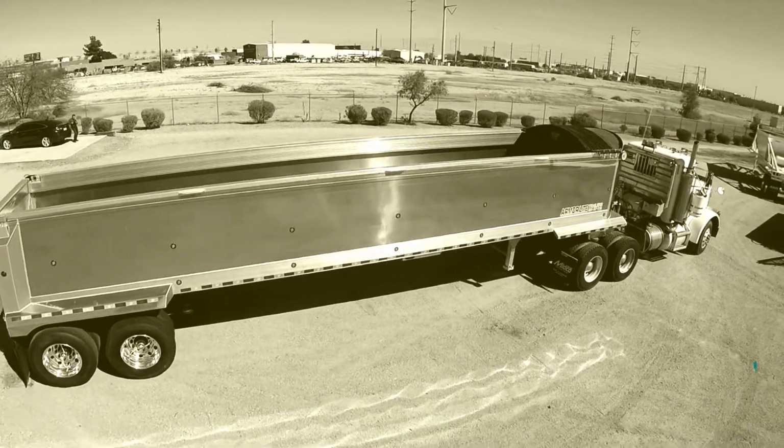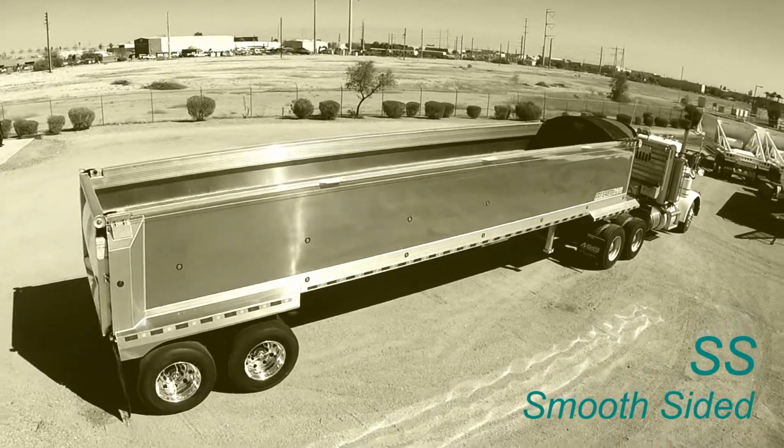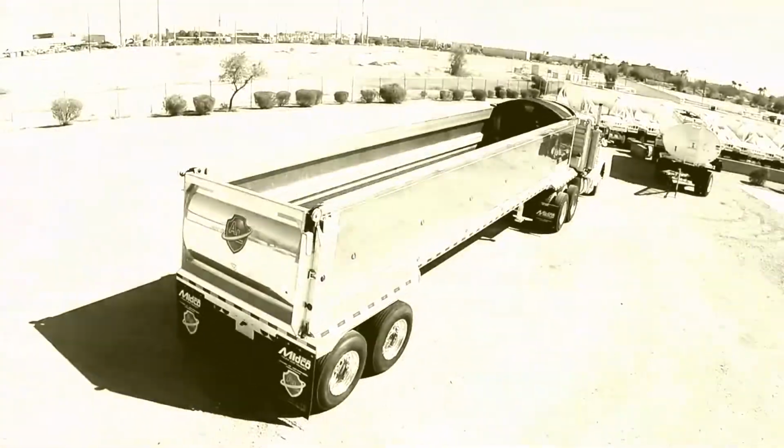Introducing the Armor Lite SS aluminum end dump trailer, available at Midco Sales.